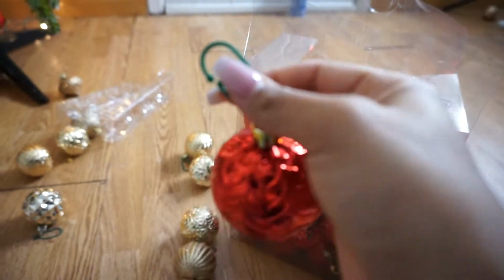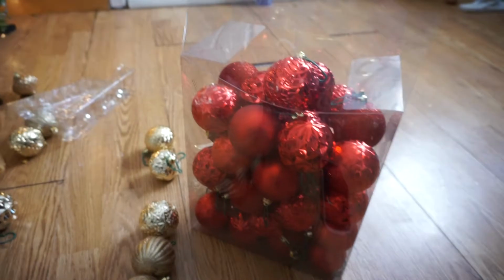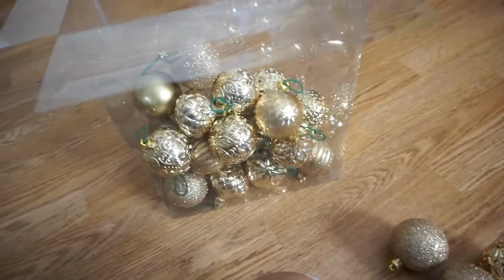Little helpers only help me with the red ones. And I'm still doing the gold ones. Mis ayudantes allá muy sentadas.